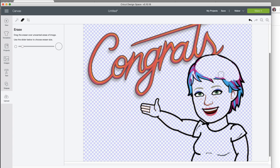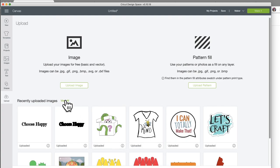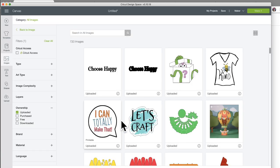Now, for my Bitmoji, I cleaned this up. And I uploaded the skin, I uploaded the shirt all separately. Let me see if we can go. Let me click upload and click view all.